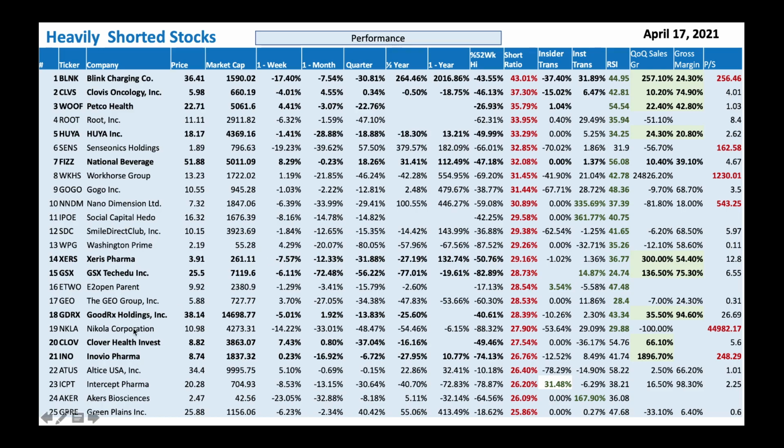For example, here in Intercept Pharma, insiders are buying the share. That's a very good sign. That shows the insiders are convinced that their stock is really down. And in many cases, as you can see here, insiders are selling. This could be for various reasons. For example, they may want to exercise some of their stock options. That could be the reason.